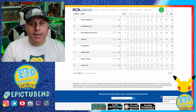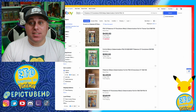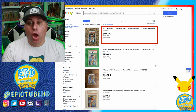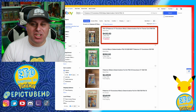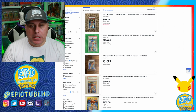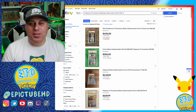Now let's go ahead and take a look at that Misty's Determination, right? Yes, there we go. Right now selling PSA 10 $400 or best offer. Wow, didn't expect that. Well, I kind of expected it. To be honest with you, I did expect it, and I expected it on Brock's Grit as well. So it's not that surprising when I really think about it. Here's one for $250, that's a PSA 10. Here's another one, $449. Here's another one, PSA 10, $369. Someone is selling a fake copy for $100. Oh my god. Holy cow. But anyways, you guys see those prices right there, right?